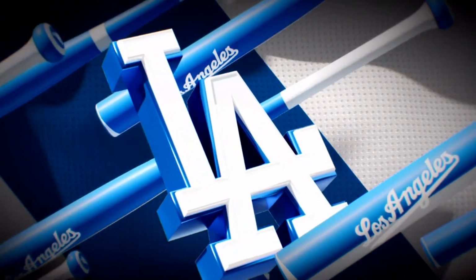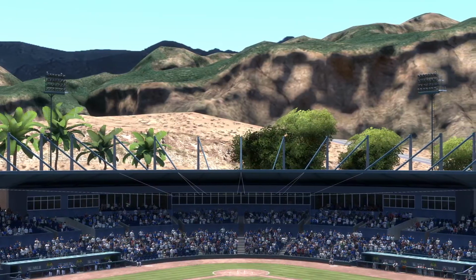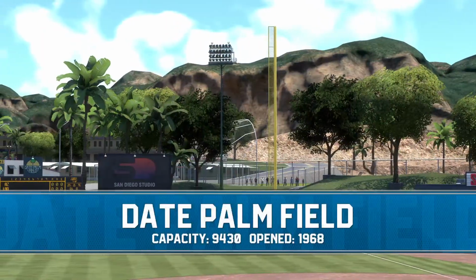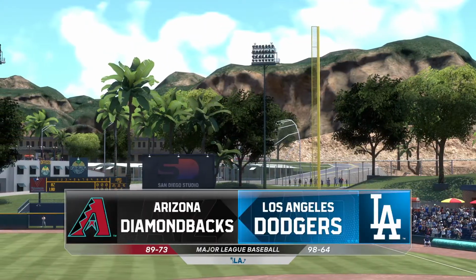And welcome in, everybody. Glad you're with us. We've got a perfect day for baseball. It's the Arizona Diamondbacks taking on the Los Angeles Dodgers. And we'll be back with the first pitch right after this.